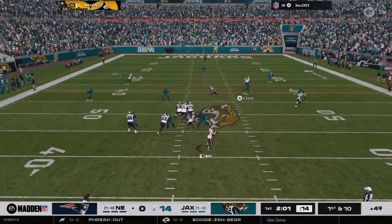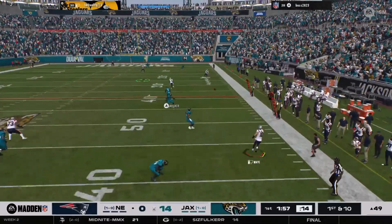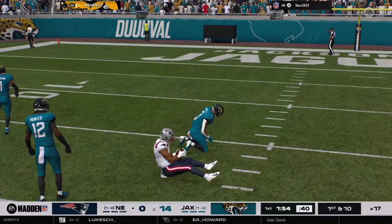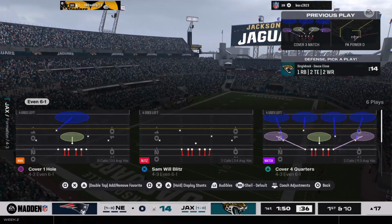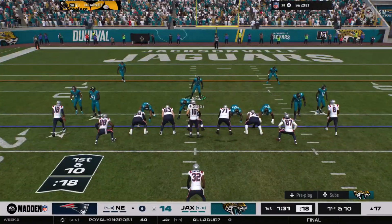They go play action now. May. They'll roll him out right. Oh, he finds his running back open downfield. And they'll wind up getting this one all the way down inside the 20. Back-to-back plays of right around 30 yards, and the field position has totally been flipped.